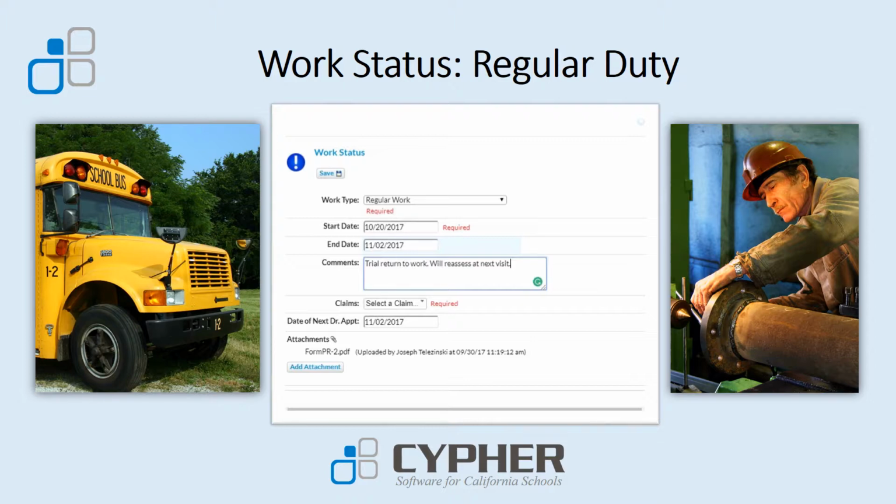That's going to have Cypher automatically generate a task on your calendar to remind you that the employee was scheduled for an appointment on that date, so that you don't lose track of those employees and have anybody fall through the cracks and get missed or lost. And then we can add any attachments. In this case, usually it'll be the PR2 form, the doctor's report with the off work order or regular duty order in this case, or whatever it may happen to be. And then everything is all together in one place in case you have to go back and look later. Super easy to find what you're looking for.